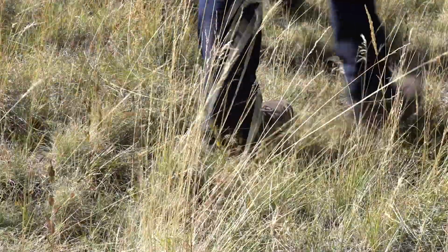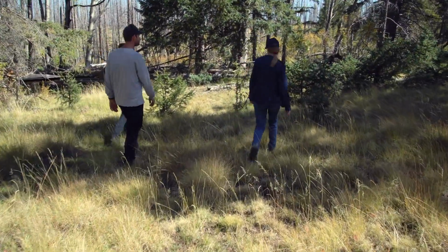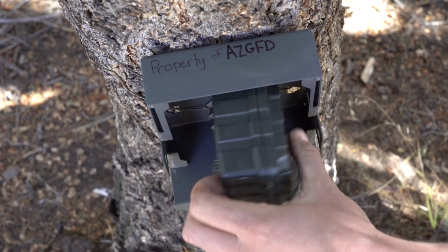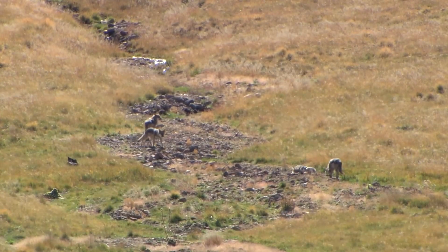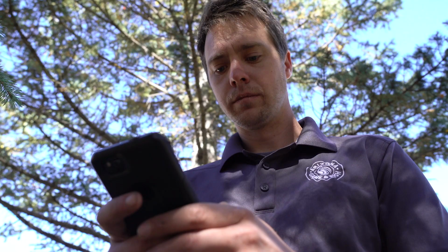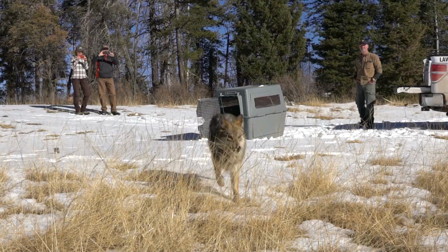We finished our pilot study and are currently using the information we learned from that to set up a grid of 125 cameras across most of Apache-Sitgreaves forest. The cameras will be placed about 6 kilometers apart. So we're hoping to put out a grid that encompasses the entirety of the Mexican wolf range in Arizona.